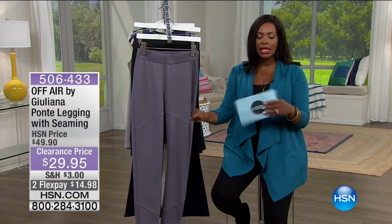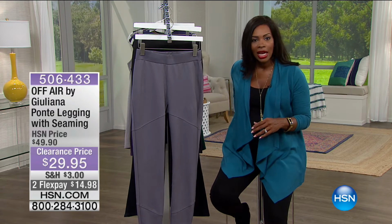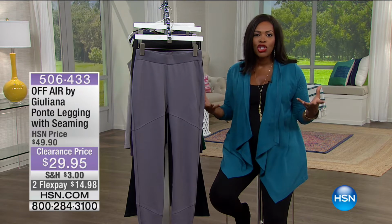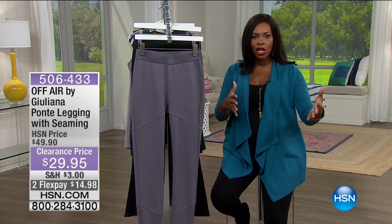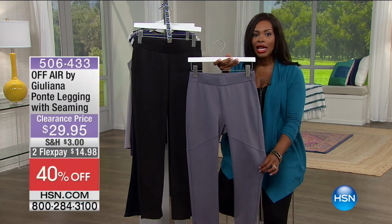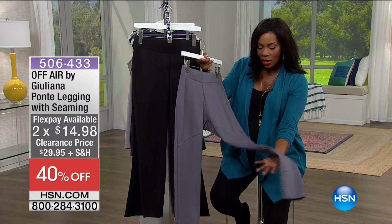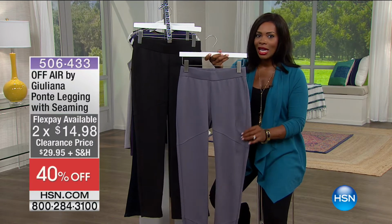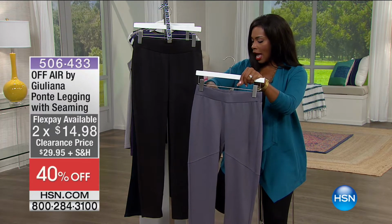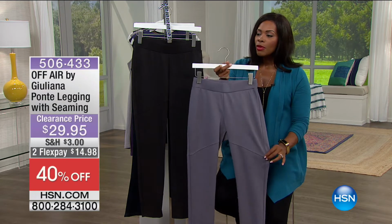Let me show you these leggings. These are from Giuliana Rancic, and she has her regular line, and then she has what she calls off-air. And off-air is sort of the way she dresses when she's not in front of the camera, not on a red carpet. She's just kind of being G, really. And so this is her off-air line. These are the Ponte leggings. And yes, they have some seaming detail, almost like a riding pant detail. And we've got them for you in charcoal or black. You're going to order them in double extra small to 3X.